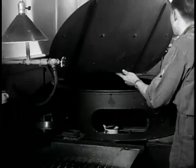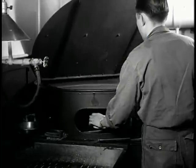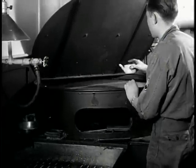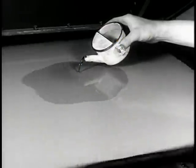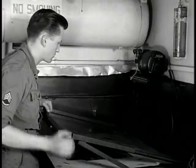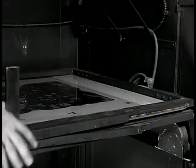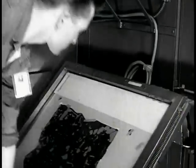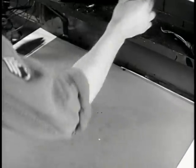In another van, technicians prepare the offset lithographic plates for printing the map. If offset plates are regrained, they can be used many times, thus saving large amounts of money. The plates are sensitized with a material which is distributed evenly by a centrifugal force dryer. The color drawing negatives are printed onto the sensitized plates with arc lights. The plates are developed and are sent on to the printing press van.